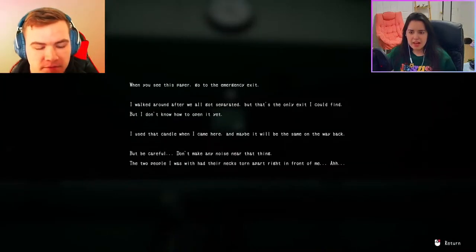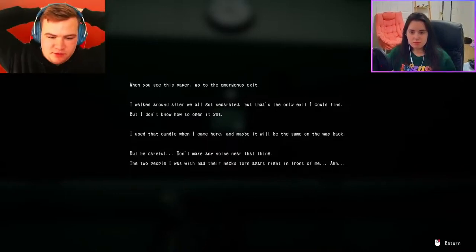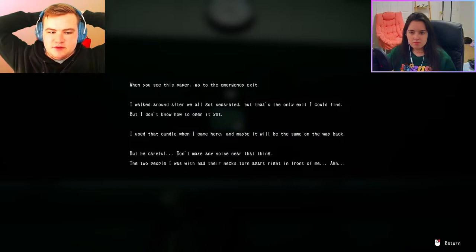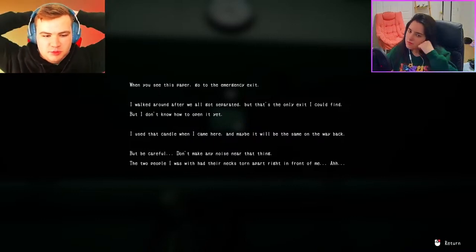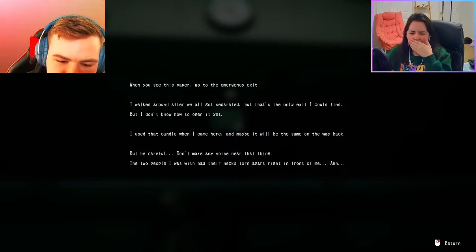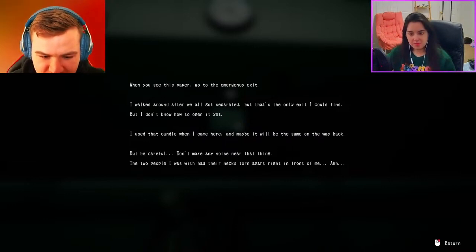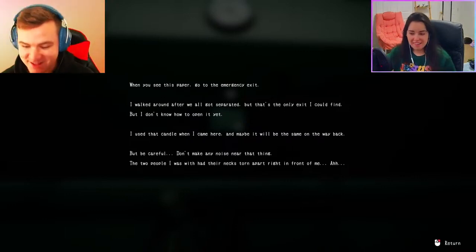When you see this paper, go to the emergency exit. And I walked around after we all got separated, but that's the only exit I could find. But I don't know how to open it yet. I used that candle when I came here. Maybe it'll be the same on the way back. But be careful. Don't make any noises near that thing. The two people I was with had their necks torn apart right in front of me.